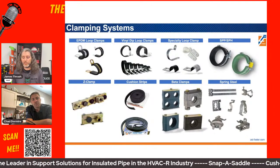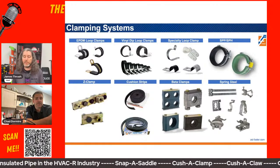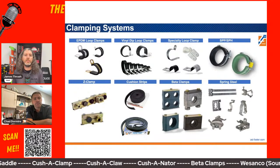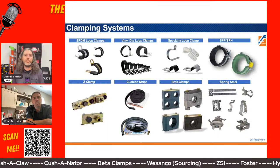The bottom center there, that's our cushion strip. What that allows you to do is if you have a clamp in the field and you don't know the size of your insert, you can simply cut that to length, wrap it around your pipe, and clamp, and it acts as the vibra clamp. So it gives you a little flexibility in the field. That comes in a 10-foot roll.